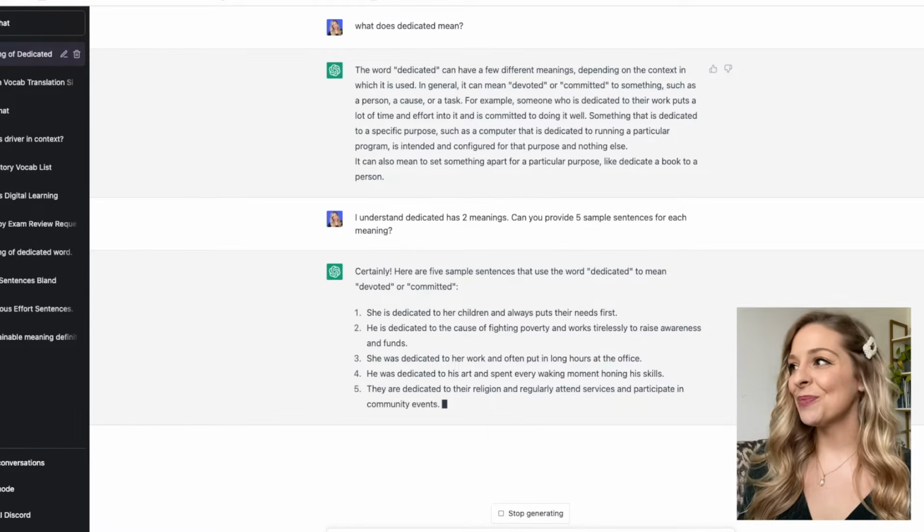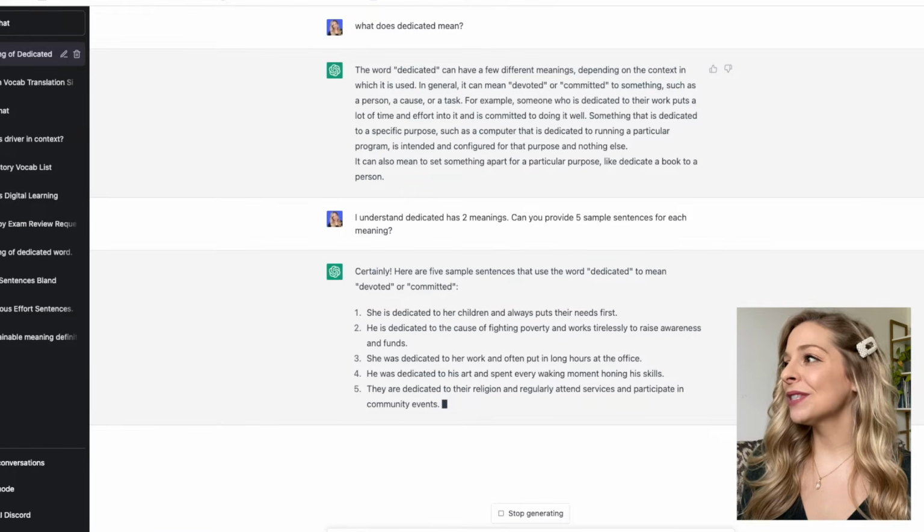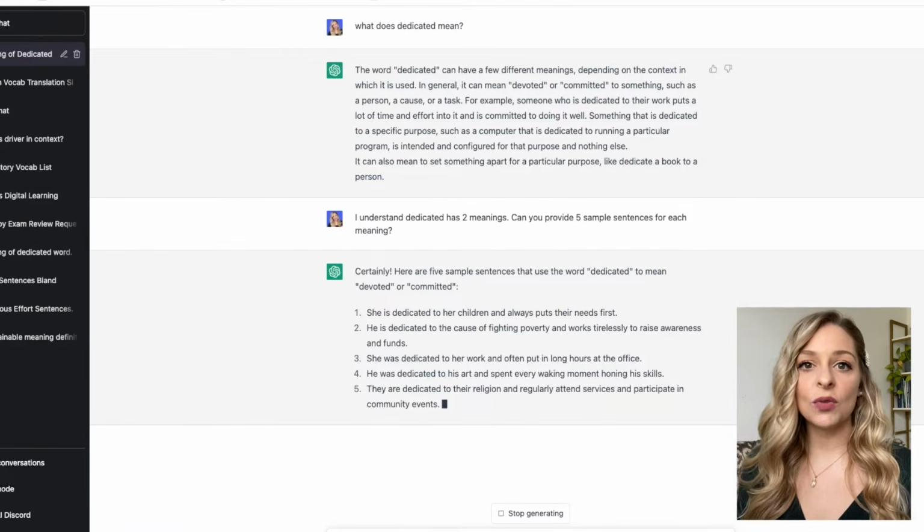And it says, "Certainly, here are 5 sample sentences that use the word dedicated to mean devoted or committed. She is dedicated to her children and always puts their needs first. He is dedicated to the cause of fighting poverty and works tirelessly to raise awareness and funds," and the list goes on. Now, something I love about the sample sentences that ChatGPT gives is it gives so much context and meaning to really help you understand the meaning of the word.